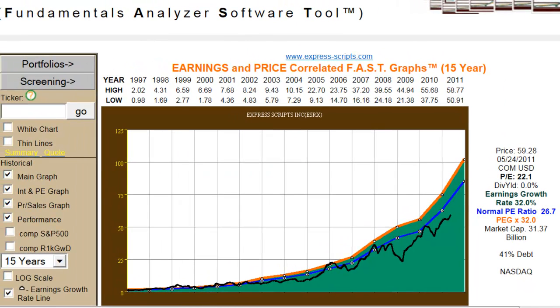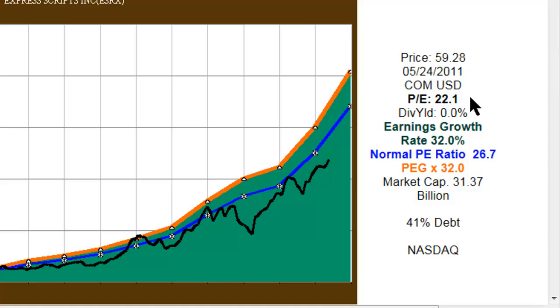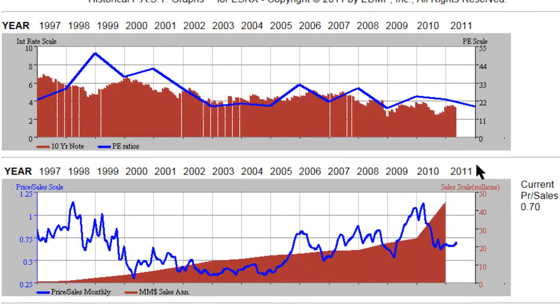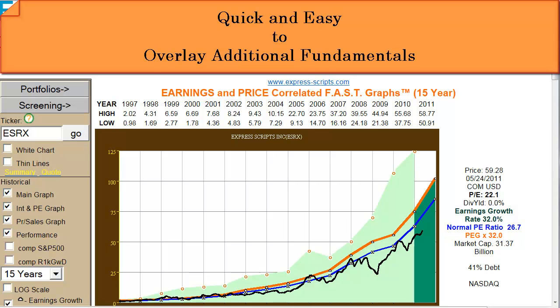The F.A.S.T research tool captures volumes of essential fundamental data at a glance, to include the company's current price, its PE ratio, dividend yield, if any, the rate of earnings growth for whatever period you're measuring, a normal PE ratio that the market has capitalized the company at, market cap, a snapshot of the balance sheet, and it also provides essential fundamentals like price to sales. Also, it shows the relationship of interest rates and price earnings ratios. It allows you to overlay things like operating cash flows and free cash flows onto any graph as well.